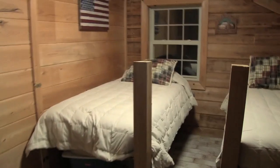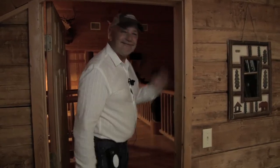This bedroom right here is called the Bear's Den. And some of our younger hunters really like this room. What we tell them is that full body mount bear right outside their door, that bear comes alive about 9 o'clock at night. So once you get in here, do not open this door after 9 o'clock. That bear will get you.